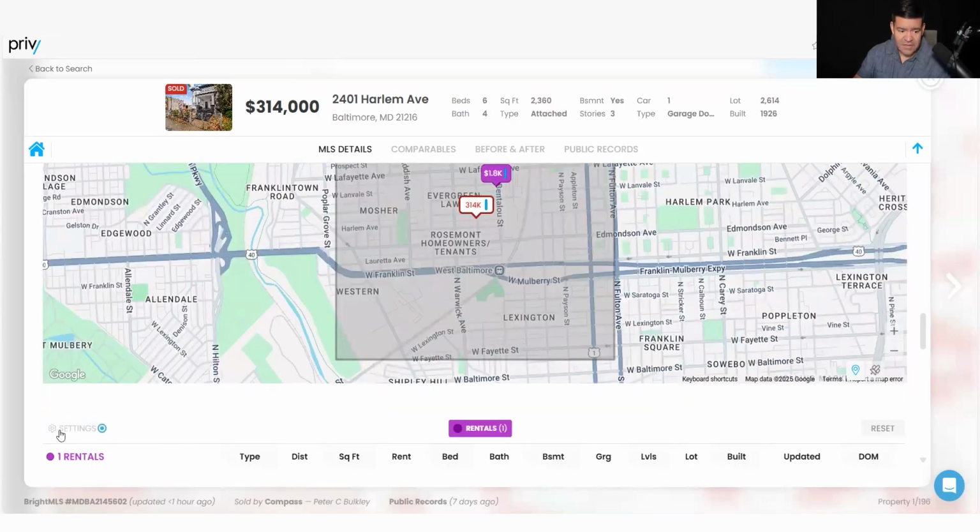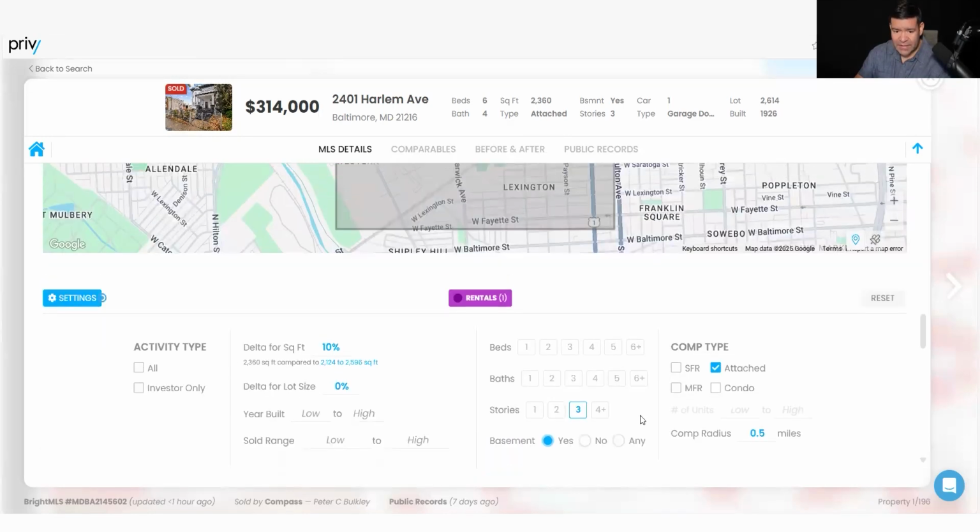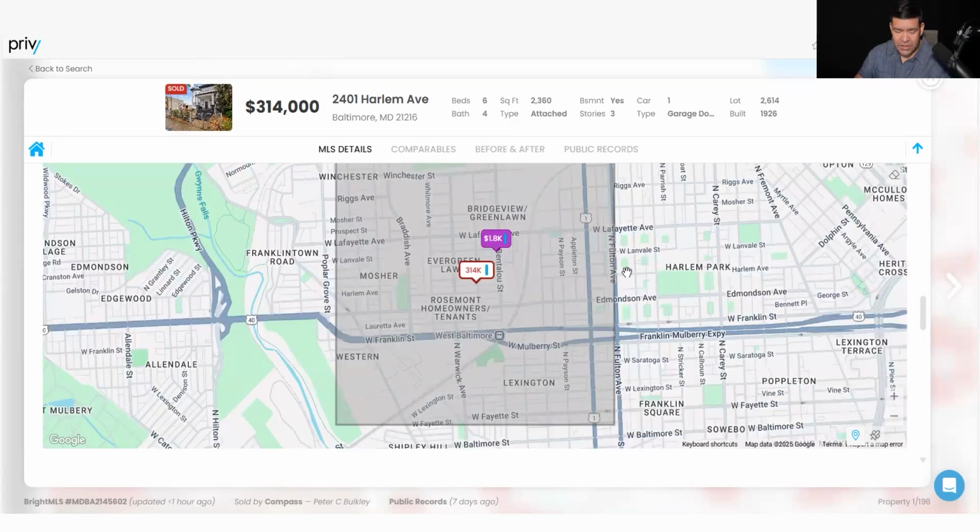Underneath the map on the left is this little button that says settings. If you click that, it opens up a drawer where you can see the criteria. Now, it's actually 10% because this is an attached home. This is a townhome. On single family detached properties, we use 15% tolerance. On condos and townhomes or row homes, we call them attached, and we use a 10% tolerance. So it's very tight. And then we automatically use a half mile radius from the center of the property to the edge. Those are all adjustable.